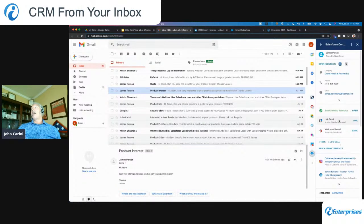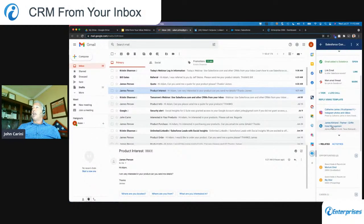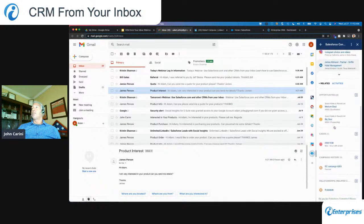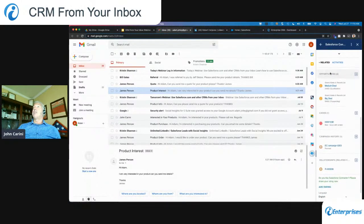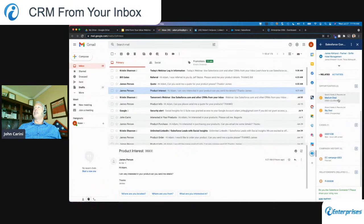Those are the basic options for saving emails, right? But you can do a lot more too. So if I keep on scrolling down, you'll see it has the LinkedIn profile for the person that sent this message that's clickable, other social media links for this person, and then it shows everything related to this contact from, in this case, Salesforce.com, right? Including opportunities, cases, and even custom objects. So anything related to this contact. If it were a lead, it would show anything created or anything related to the lead.